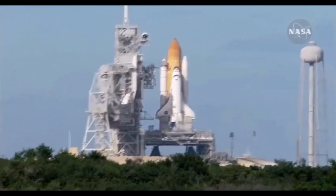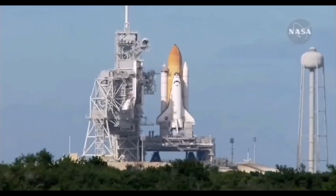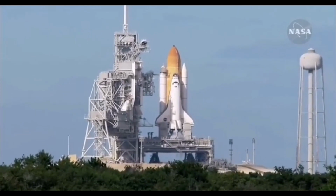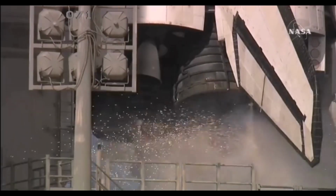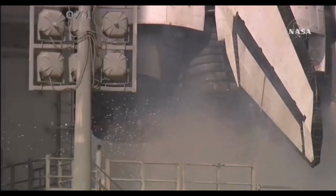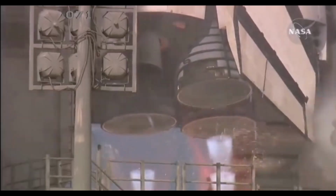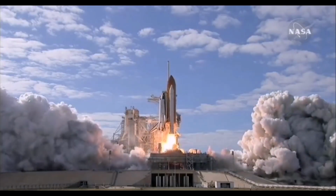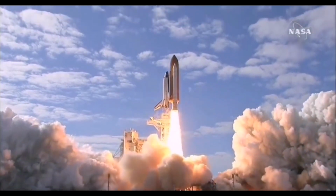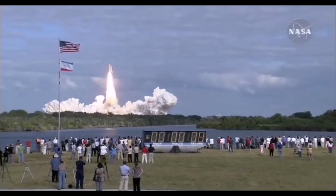20. Firing chain is armed. Sound suppression water system activated. T-minus 10, 9, 8, 7, 6, 5, 3, 2, 1, 0, and liftoff of Space Shuttle Atlantis on a mission to build, resupply, and to do research on the International Space Station.